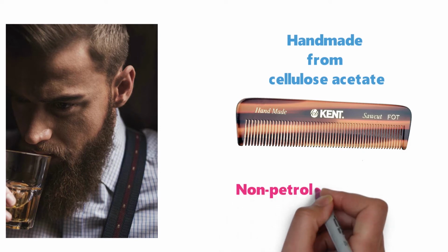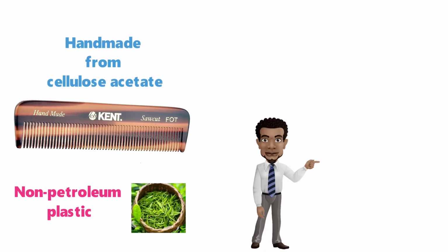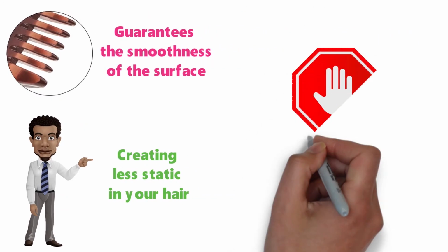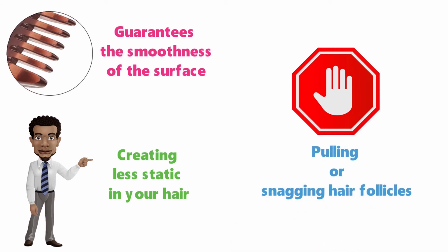This is a non-petroleum plastic derived from plants. It has been known for creating less static in your hair. At the same time, the saw-cut guarantees the smoothness of the surface, which means you wouldn't have to worry about pulling or snagging hair follicles.